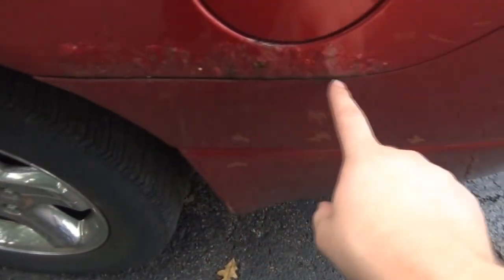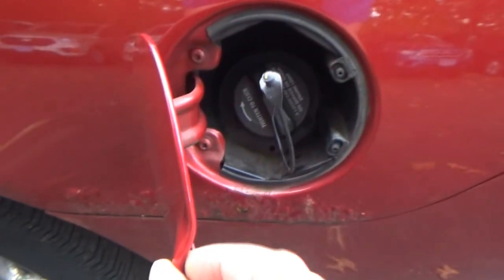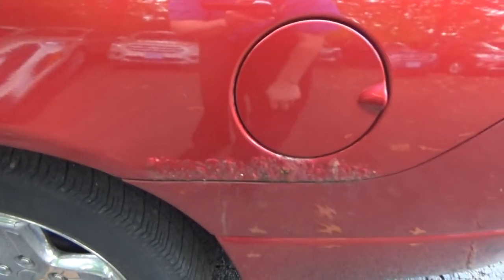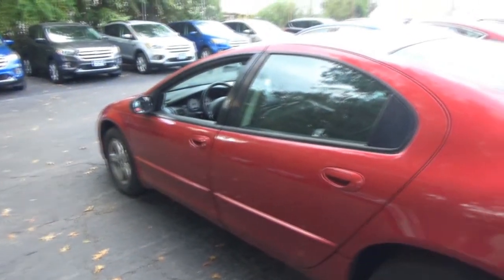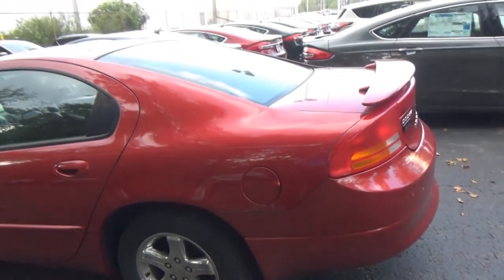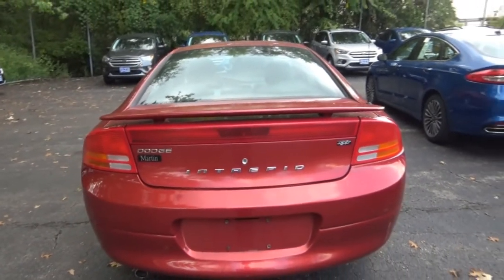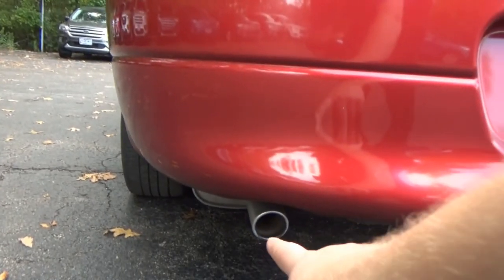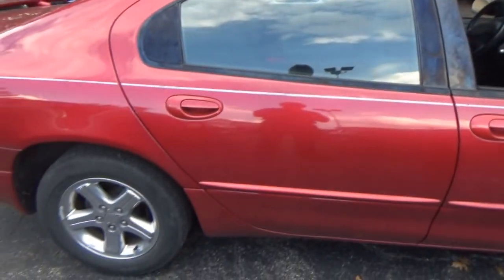We have our occasional rust here. It was rusting somewhat when she bought the car. So the problem is, over time it tends to get worse. Then again, if you look at the car as a whole, it really isn't bad for as old as this car is. I don't really think there's anything wrong with anything back here. Oh, the SXT also included this chrome tailpipe. All of my stuff keeps falling out of my pocket every time. No real rust on this side at all, so this side's in pretty decent shape.